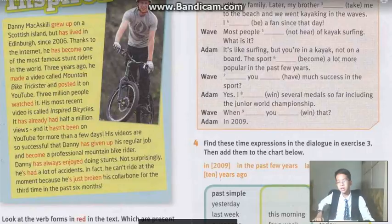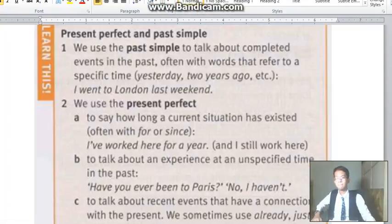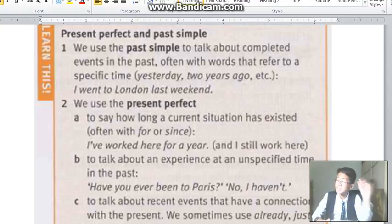So let's take a look at the learner's box. Present perfect and past simple. Okay, we all know that we use past simple to talk about a completed event, the completed events in the past, often with words that refer to a specific time. Yesterday, 2 years ago, etc. I went to London last weekend. Alright, last weekend, so it is a specific time, so we could know that it is the past simple.